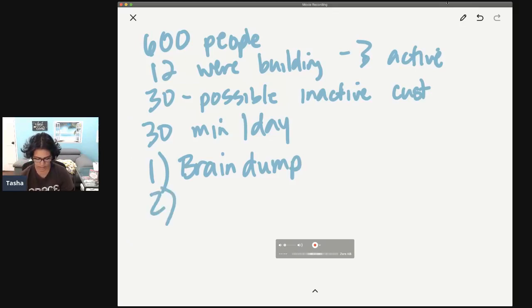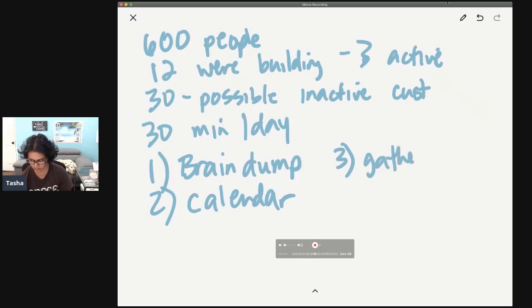The second thing that we need to do is we need to put it in a calendar, so that when we wake up in the day, it's already set up and we're good to go. The third thing is we have to gather lists. So if we have 30 minutes, we're using 30 minutes of actually doing the stuff as opposed to 30 minutes looking for the stuff.